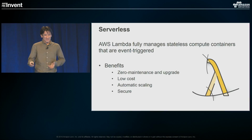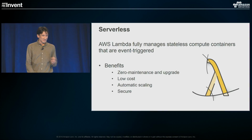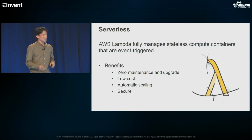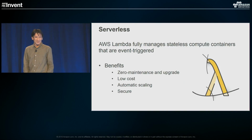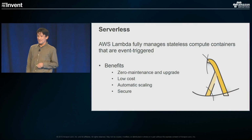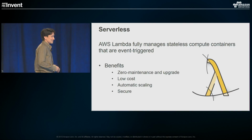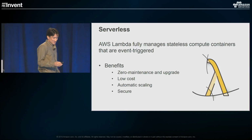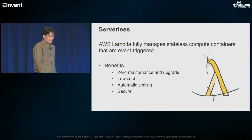So you can't remote onto the box. It's a lot simpler even than containers, I'll say. It also scales with capacity, and it's very, very cheap. So you only pay in 100 millisecond increments rather than per hour for the EC2 instances. It's highly secure also, as it supports the IAM roles. So a role could be, for example, to actually read from Kinesis streams, but not write to the Kinesis streams. And in that way, you can lock down the resources. So very secure, highly scalable, no maintenance.